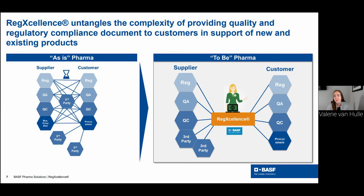What we're trying to build is to-be pharma. So on the left here, we are the supplier. We put RegXcellence in the middle, so that it's just a simple self-service access portal, really your digital virtual quality and regulatory assistant, streamlining our connections to our customers and pharma manufacturers around the globe.